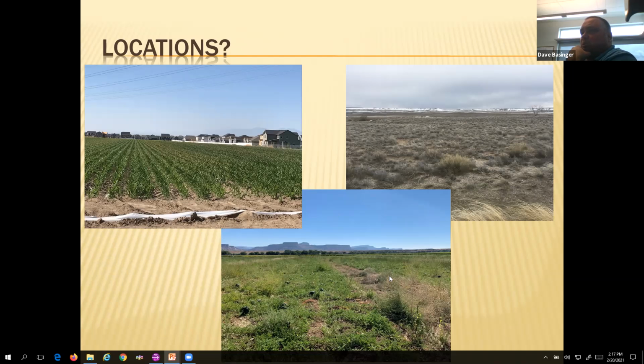Down here in Green River, this would be a melon field, again dealing with farmers with large swaths of land like we have in Monticello and Green River. You may be able to talk to them about their applications, and if they haven't made any applications in years, it could be somewhere that you could look at.